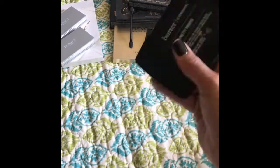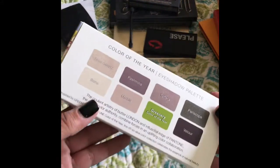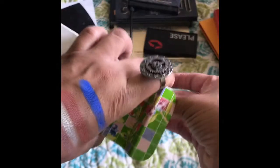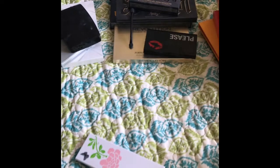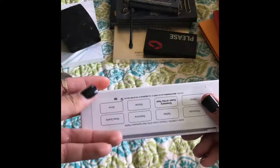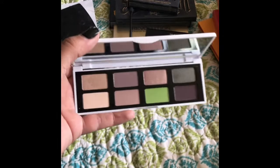I have used this. It's obviously slightly powdery, but I really like this. And I really like the compact. This is the Butter London times the Pantone color of the year. That was for this year, which I think is called Greenery. Yeah, Greenery was the color of the year. And it's funny because it's this big box for this little palette. Big box, little palette. Lorac likes to do that too, where they have these huge boxes for these tiny palettes. Okay, so this is this. These ones don't come out like those, but I was just really drawn to this.